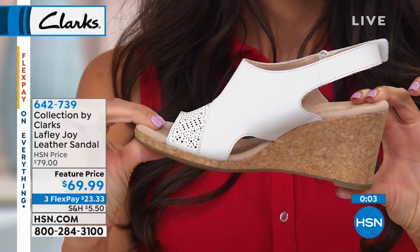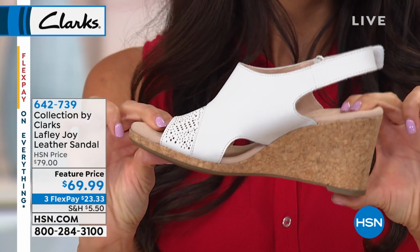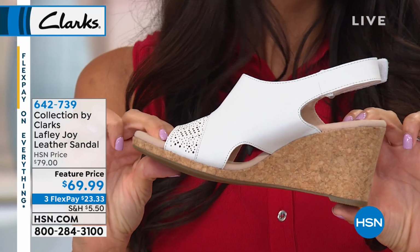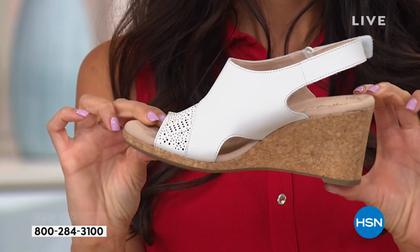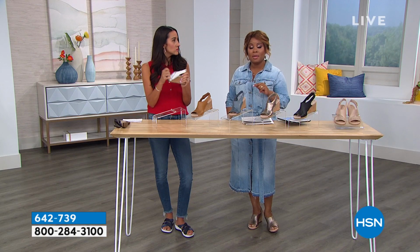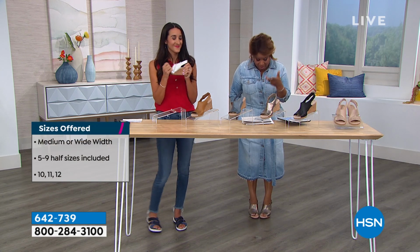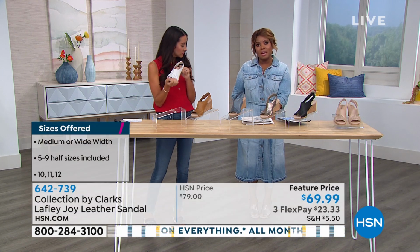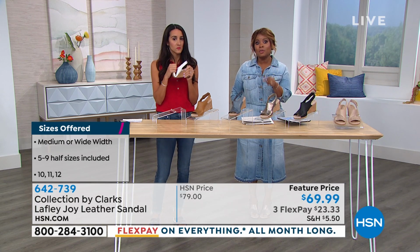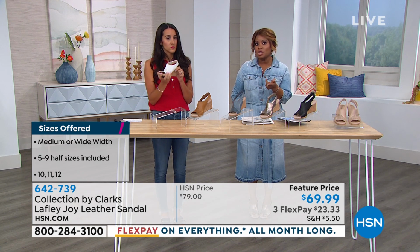I wanted to mention, a lot of the comments we're getting from Pamela and from Kristen and from Deanna are asking about wider widths. If I had a choice between a medium width and a wide width, personally I would take a wide width. I obviously don't know your feet, but I'm wearing the medium width and I'm comfortable. So if you have a wider width foot, you're going to be really pleased by choosing that width. Don't be shy about it.